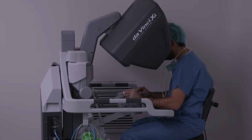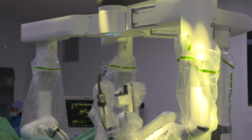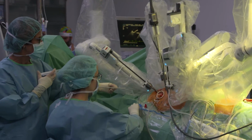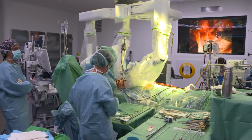Robotic surgery, compared to the most common minimally invasive approaches, allows us to reduce further the aggression of the surgery to the patient, because incisions are smaller, the need for rib spreading is no longer there, and all that allows the patient to recover much faster with less blood loss, less pain, and with a better cosmetic result.